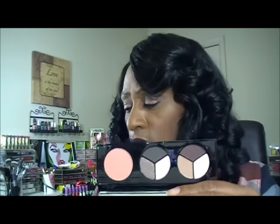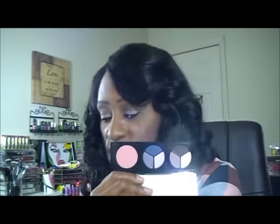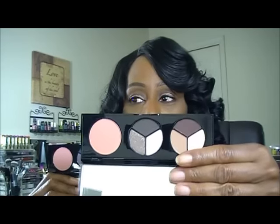And then this last one over here looks like this. If I can get it open. Or did I show you this one already? I can't remember if I showed this one. I might have. So let me check this one. And don't drop it. Okay, so no, I didn't show that one. So you have your purples, you have your neutrals. Really cute. So definitely this would be a great gift idea if you just want to share the Smashbox love.